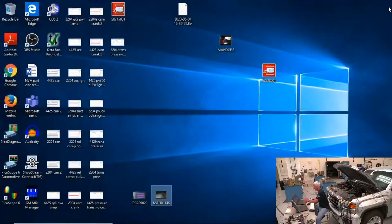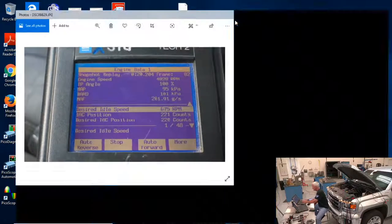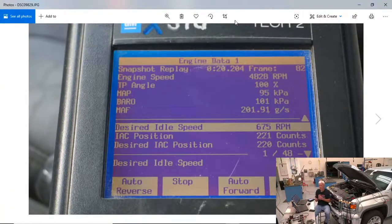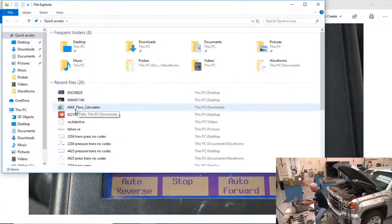You need to drive it wide open throttle while you have your scan tool hooked up to it. I just took a picture. I did a snapshot with my Tech 2, and I didn't have my Snap-on scan tool with me, so I wasn't able to use it. But I used the Tech 2, and I did a snapshot, and then I replayed the snapshot. What you usually want to do is find the point where you've got the highest mass airflow reading. And then you take those numbers, look at the RPM and the mass airflow sensor reading, and enter that into a calculator. I have a calculator that I downloaded. There's so many calculators up there on the internet.